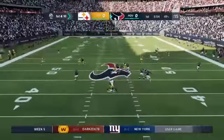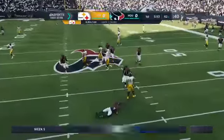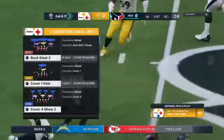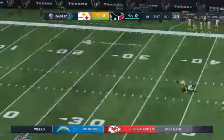On first down, it's Watson. And he's going to go down. They sack him back at the 42. A few issues here on the offensive line, apparently. He got sacked 5 times last week. They got to him here in the first quarter.